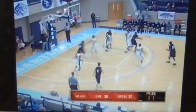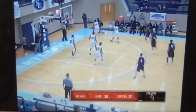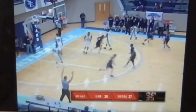I appreciate that, Merrill. The Bulldogs going inside, two-point jumper will not go. Rebound forthcoming for SWOSU. Now going to move it out to the right wing. Three-point shot is up and in. Chase Elliott, the 6'2", 225-pound senior.